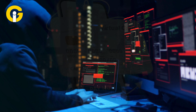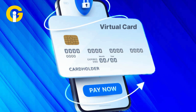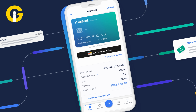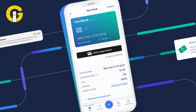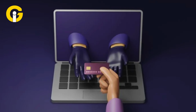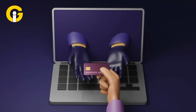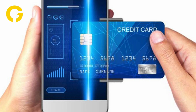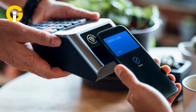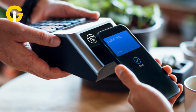So how do virtual credit cards work? A virtual credit card works by generating a random and unique card number that you can use instead of your actual credit card number when making a purchase online or over the phone. You can usually request a virtual credit card number from your credit card issuer's website or app if they offer this feature. Some issuers may also provide a browser extension or a mobile wallet that can automatically create and fill in a virtual card number for you.